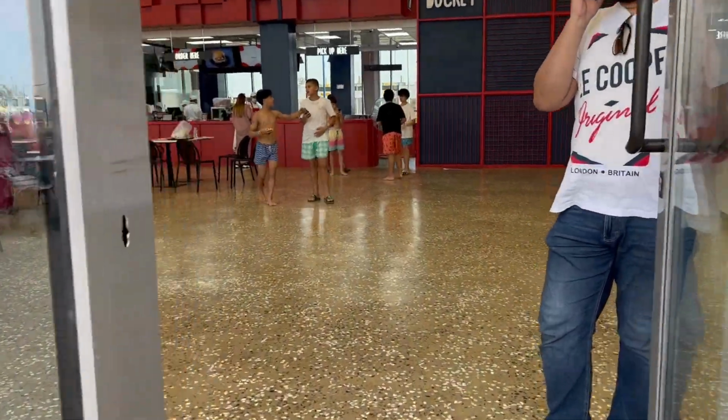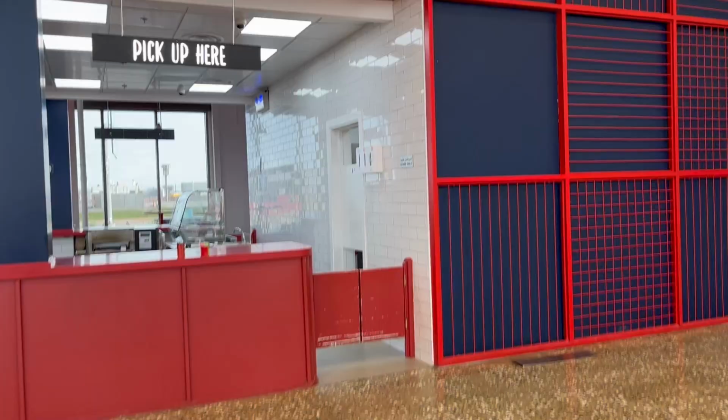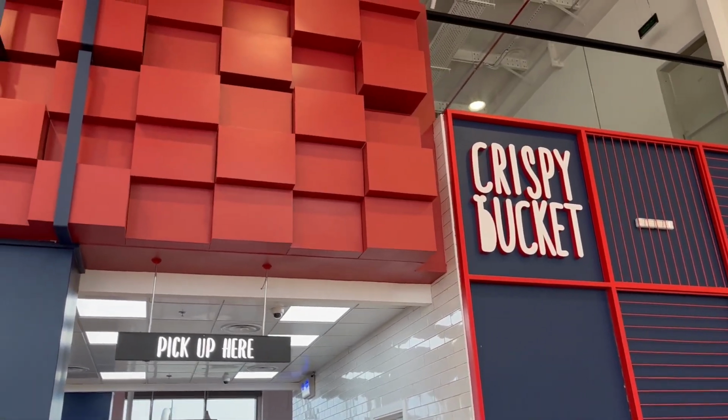Finally, you can grab a snack or a drink from the restaurant. You can find a lot of food, from burgers, pizza, or shawarma.